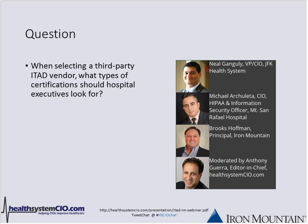The next group of certifications are ITAD best practice certifications. They're specific to the ITAD industry. They were developed in conjunction with companies that provide ITAD services. Examples of this are eStewards, which is administered by the Basel Action Network, R2, which is responsible recycling, which is administered by SERI, and RIOS, which is the Recycling Industry Operating Standard, which is administered by ISRI. Again, these are specific to the organization, and they address a variety of issues that relate to environmental health and safety, compliance, facility security, data privacy, et cetera.